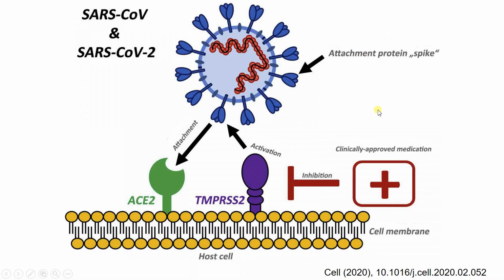This is a cartoon figure. You can figure out what I say. Type 1 and type 2 use the same angiotensin converting enzyme receptor to go into the cell, and the priming depends on TMPRSS2. If you use the TMPRSS2 inhibitor, you can block their entry.